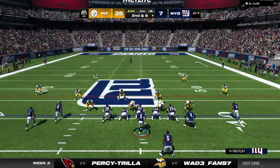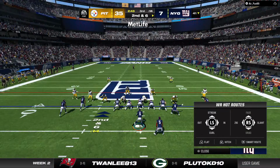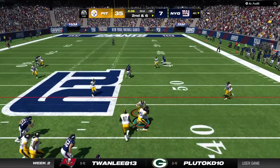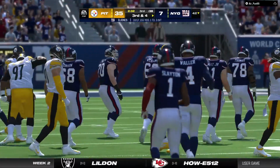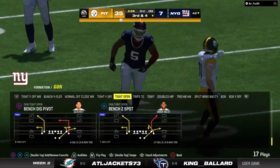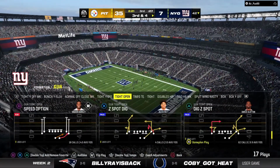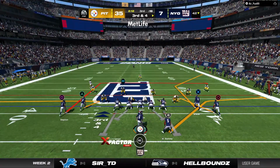From the 41, here's a second down and 6. Back to throw. Jones. That's complete. He's got Barkley out of the backfield. They'll wind up getting just a yard out of it. And it's third and 4 now. As a defense, you're more balanced when you're in zone coverage because you're able to keep your eyes on the quarterback and see the play develop in front of you. They're able to keep the quick pass in front of them and stop it right at the line of scrimmage. Third and 4.